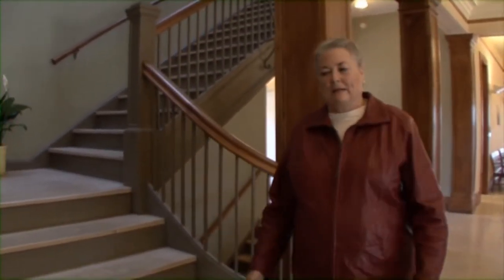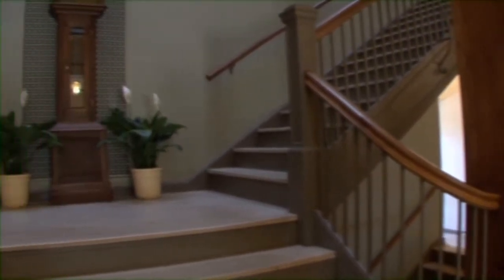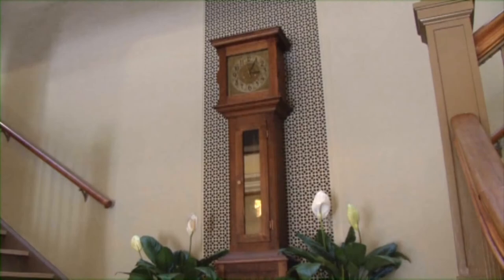First floor, we're right at the Grand Central Stair. This is the first thing you see when you walk in the building, and I think the first thing you notice is the grandfather clock. That has been here since 1911, and it is in all the early photos, and it's a beautiful clock. It was restored as part of our renovation and here to stay. We have special permission from the fire marshal to leave it.